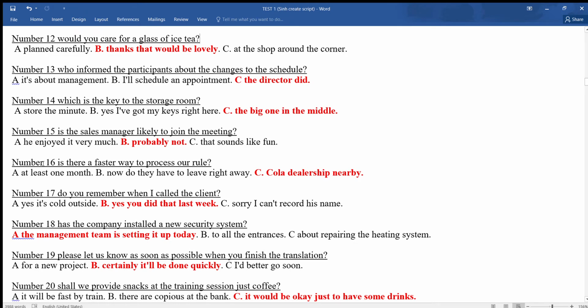Number 16. Is there a faster way to process our orders? A. At least 1 month. B. No, they have to leave right away. C. Call a dealership nearby.